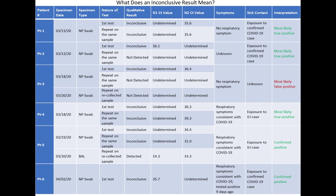So the next question I really want to address is the inconclusive results. I think we started this out by saying multi-target may be necessary for specificity, but what does it mean if only one target is positive on these tests, where if one target is positive, it's an inconclusive? So this is an analysis of symptomatic patients run on the CDC test early on in disease. So this was in March for us. We had 6 patients that had inconclusive results, and we wanted to do a deep dive on the likelihood of those patients either being true positive or false positive.